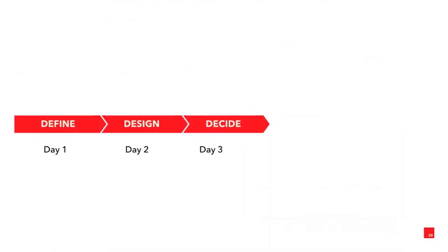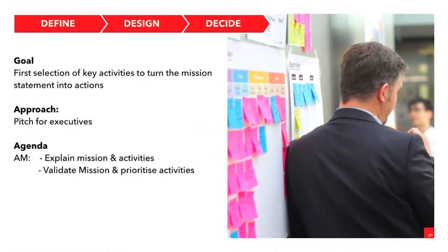On day three, you'll decide. You'll invite key stakeholders to get feedback on the mission and activities that you've identified. How does this work? It basically works as a simple pitch where you explain whatever you've done so far to executives and get their feedback. This is something that can be done in, let's say, half a day, where you explain your mission and activities, and afterwards, you validate and prioritize them.